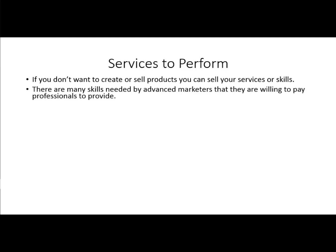And that really is what it is. You are either doing a short-term job or you are committing to fulfill on one particular task. Now, there are a lot of skills that are needed by advanced marketers, and they are willing to pay professionals to provide them.